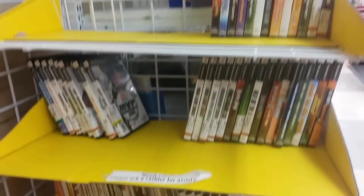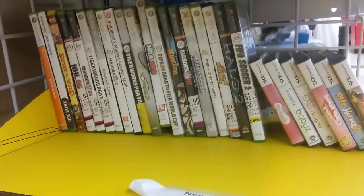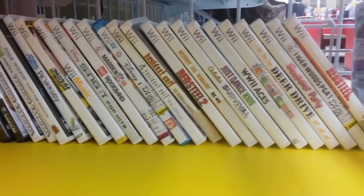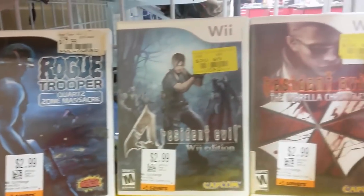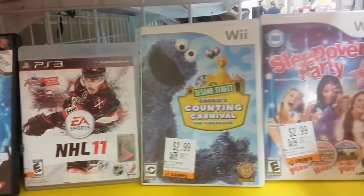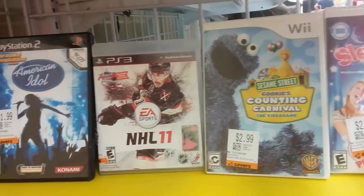This Savers made this new little makeshift shelf here for their games. They actually have a pretty decent selection of Wii stuff in here, and all the discs are taken out and put behind the glass so you can't steal them. Remember, if you want to play Red Steel, get Red Steel 2 and not the original. Here's Rogue Trooper, Resident Evil 4 Wii Edition, and Resident Evil Umbrella Chronicles. And for some of the trash, here's American Idol, NHL 11, Sesame Street, and Sleepover Party. The Wii is riddled with just shovelware games.